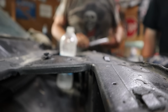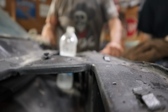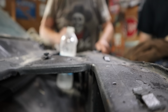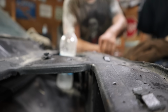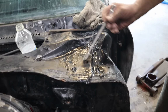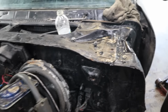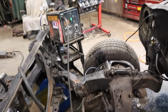Third time turn? Hopefully. Maybe. It's unscrewing. Third time's a charm. Hey, there we go. Perfect. Little weld, little water. It's gotta be lemon water.